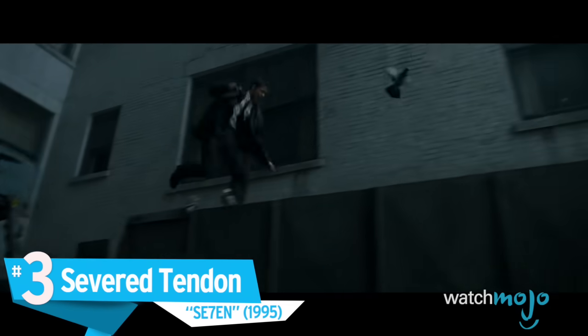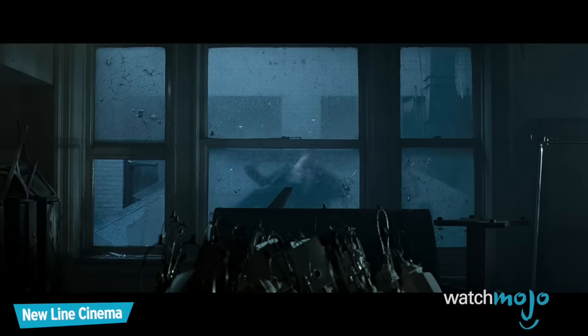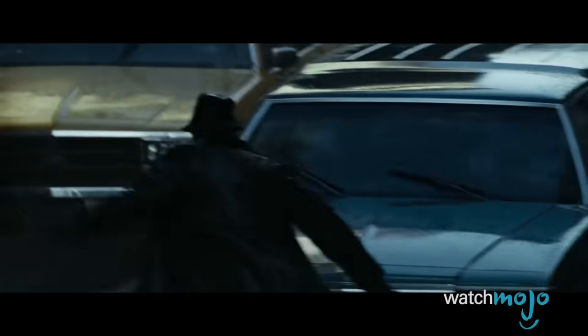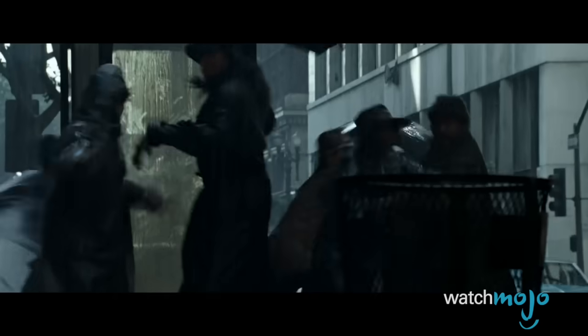Number 3, Severed Tendon, Seven. The rain claims yet another victim. While filming a chase scene for this David Fincher thriller, Brad Pitt ran through perpetually wet streets in pursuit of a killer who's murdering based on the seven deadly sins.